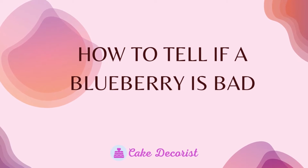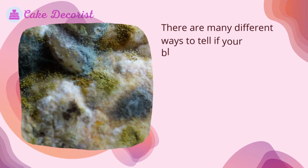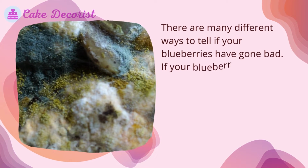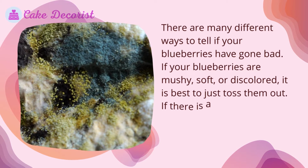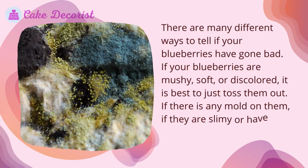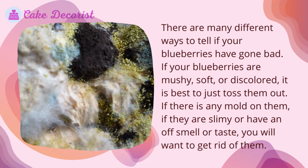How to tell if a blueberry is bad? There are many different ways to tell if your blueberries have gone bad. If your blueberries are mushy, soft, or discolored, it is best to just toss them out. If there is any mold on them, if they are slimy or have an off smell or taste, you will want to get rid of them.